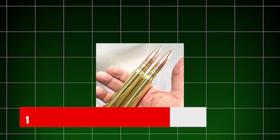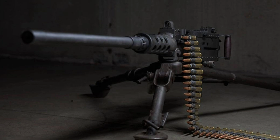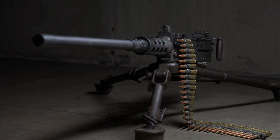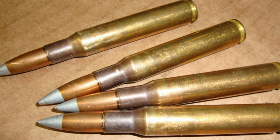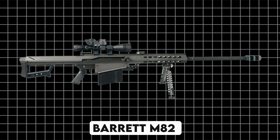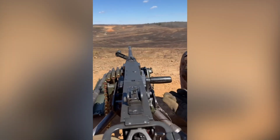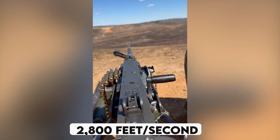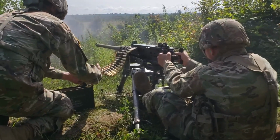BMG. 1. 50 BMG or Browning machine gun. This round is the gold standard of extreme firepower. At 5.45 inches long, it's a behemoth of a bullet used in sniper rifles like the Barrett M82 and heavy machine guns. Traveling at an astounding velocity of over 2,800 feet per second, it can shred light armored vehicles, concrete walls, and even reinforced steel.